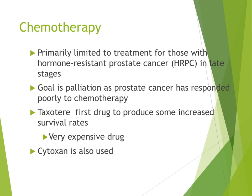You can read through the chemotherapy, primarily limited treatment. The goal is palliation, and palliation just means that we're trying to manage the signs and symptoms that the patient has of the cancer. And so the goal is palliation, as the prostate cancer really does not respond very well to chemo.